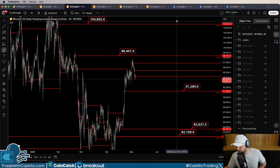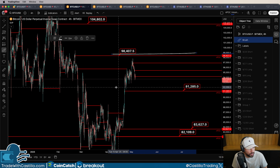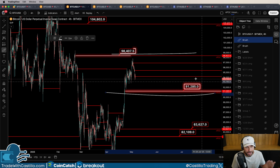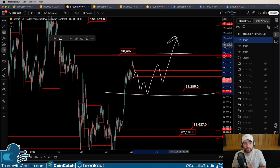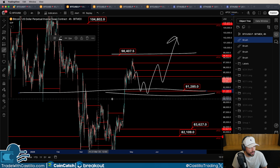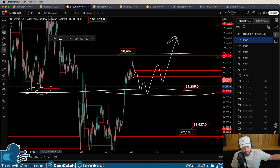So as of right now on NPOC levels, it's very straightforward. Some NPOC prints to the upside, and I just think we range between 91 and 98K, and that would be a good trading area to continue to focus on, right? We do have this area of support down here at that 91K from previously in January of 2025.